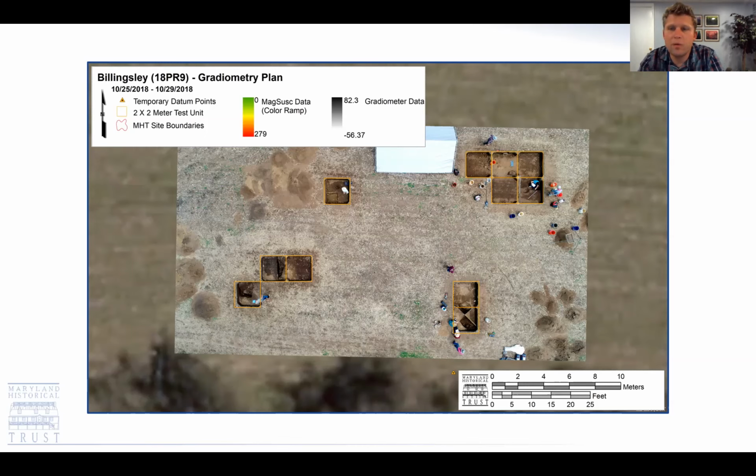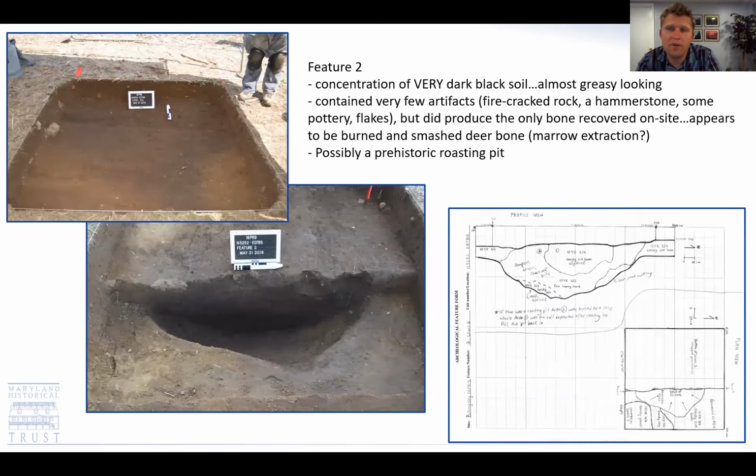So this is one of those features. I don't have time to discuss all of them in detail, but this is one of those features. Feature 2 seemed to be a place where there was heavy burning going on, probably mostly deer bone that was being burned for marrow extraction. So this is one of the few places where we did find some preserved bone because it was so heated up. It's this prehistoric roasting pit that we interpreted here.